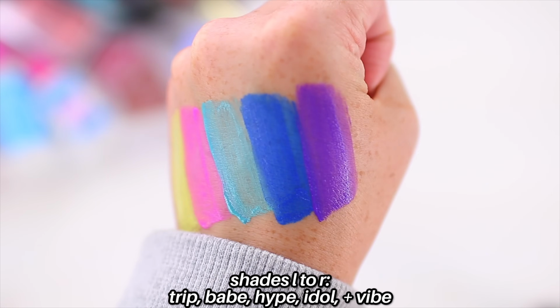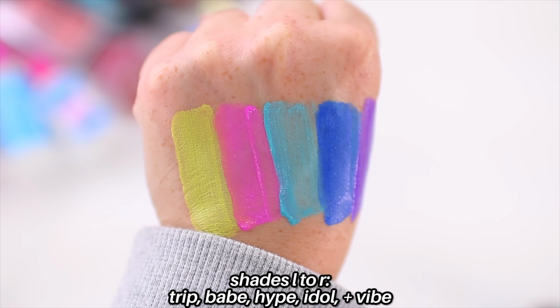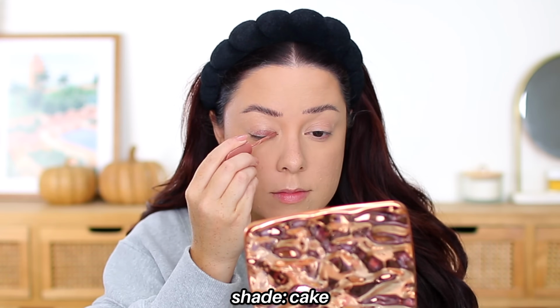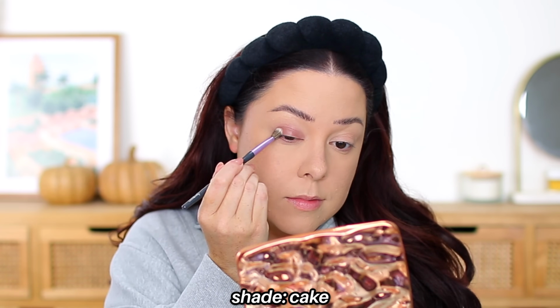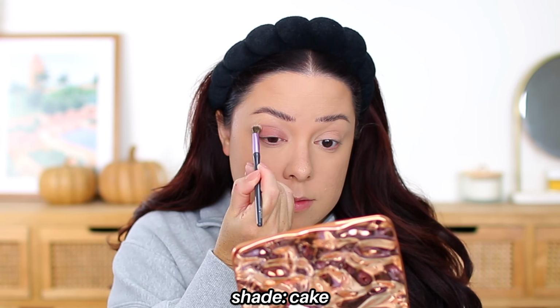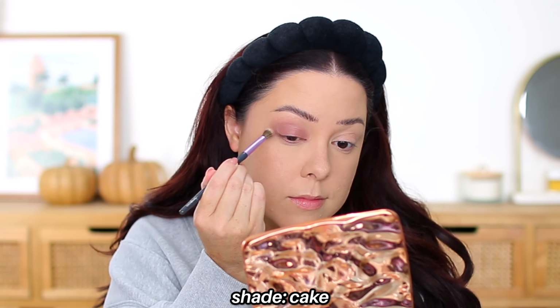So I love wearing this as a shadow that I'll apply all over the lid and then into the crease. And then I might take an Urban Decay Moondust shadow and kind of top that over it. And it looks really beautiful, but it's such a quick, simple look. These are incredibly long lasting. Like they will not fade, they will not crease, they will not smudge. But I feel like you still have a good amount of time to work with them.